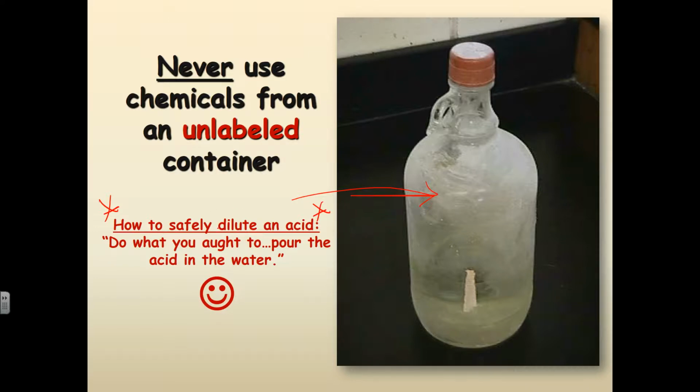Now, to dilute something, think about what that means. If you have something that's diluted, that means that it's weakened. And normally we dilute things with water. So we would be diluting an acid from a high concentration to a lower concentration by adding water to it. But with acids in particular, and this is where your knowledge of chemistry is important, there's a certain order that you would want to mix the acid and the water together. So notice what I have here in quotes.